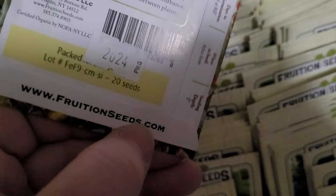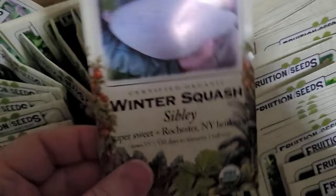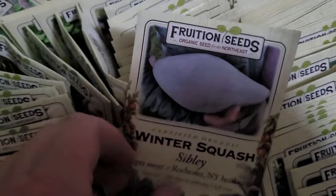So I got 8 packages, and that's 20 seeds. Maybe I said I wanted 150 seeds or something, and then to get 150, I actually got 160. So it's 20 seeds per packet. I want to just have tons of these. I want to be able to just give them as gifts and to plant them everywhere.